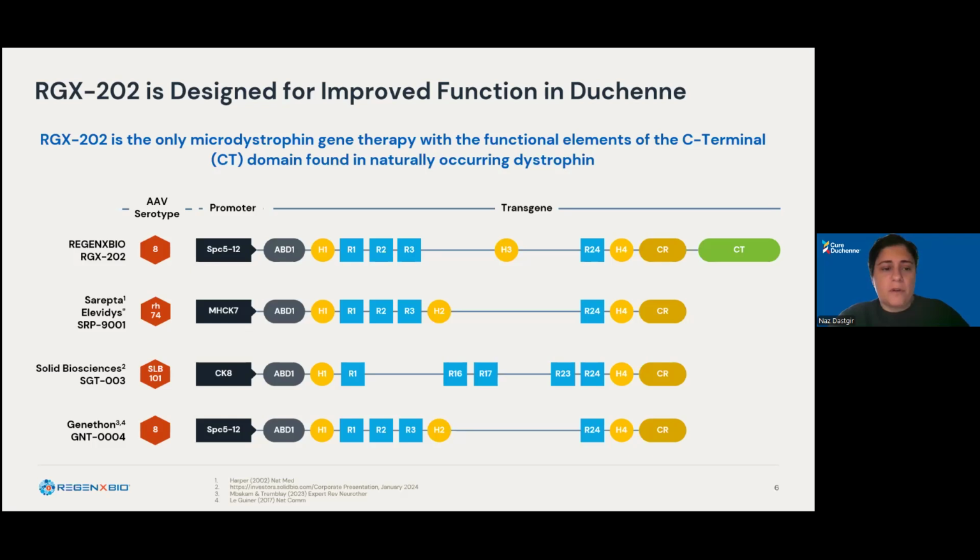This is an overview of all the different companies that are either commercially approved or in research right now. AAVs are also known as adeno-associated viruses. There are different types of AAVs that are often selected for delivery to specific tissues. Everyone that you see here, AAV8, RH74, SLB101, is targeted so that you can get into the muscle tissue. We chose AAV8 because we believe that it gets to the skeletal muscle well.